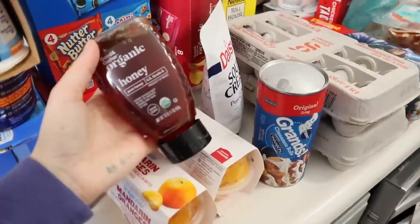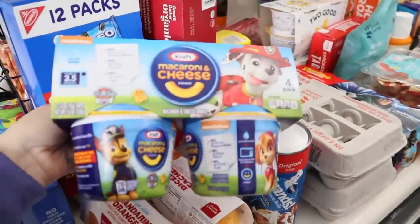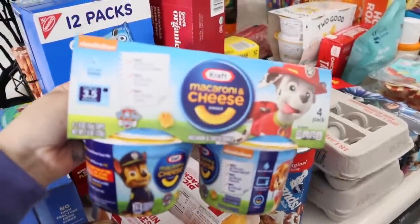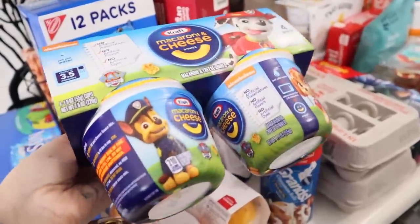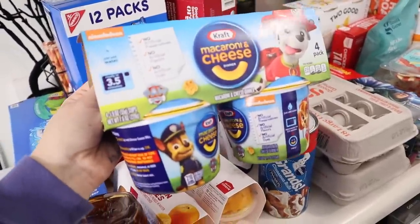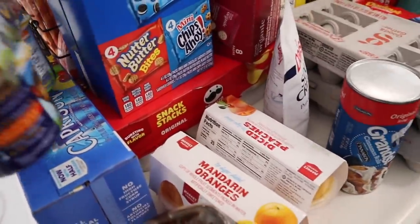I was out of honey, so I got this organic honey. We have these macaroni and cheese Paw Patrol cups. Sawyer will only eat the Paw Patrol version right now, and these are really convenient for us to have on hand, so we got a pack of that. And then some Capri Suns for the girls' lunch boxes.